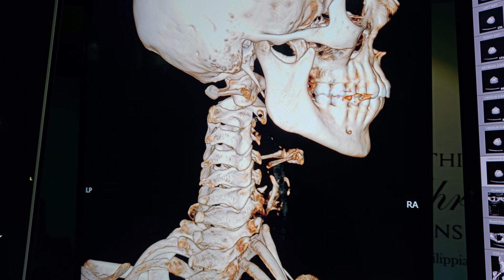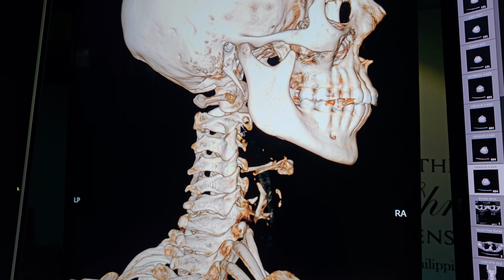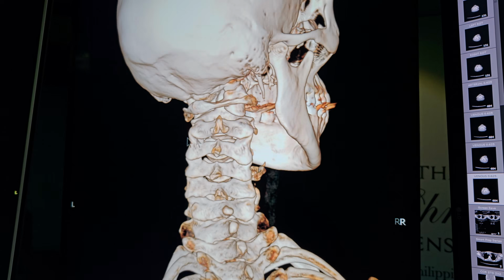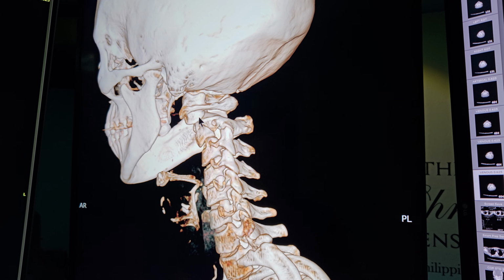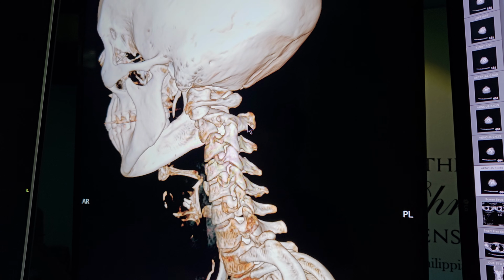Again, right rotation. Oh, the good news is that even though C1 is coming off of C2 a little too much, causing a paradoxical counter rotation there, the rest of them look like they're okay. Yeah, it does move a little too much. We'd like a PRP in that joint capsule. That'd be nice. And Prolo all through the whole neck to tighten it up.